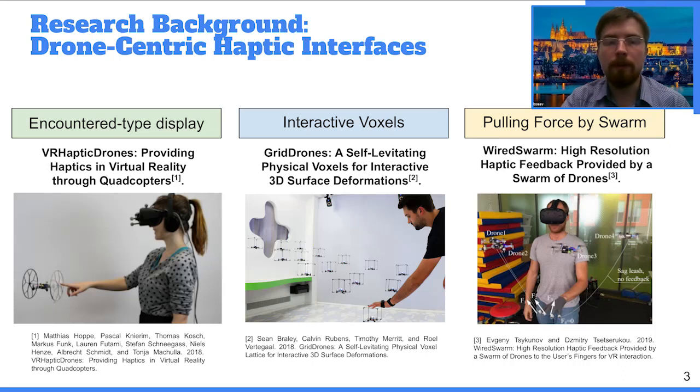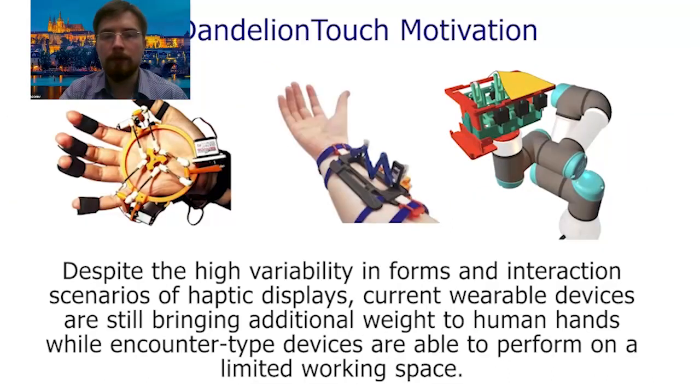However, even these state-of-the-art systems have several limitations. One of them is the fixed shape of the surface in the case of HapticDrones or GridDrones, and thus the inability to deliver different tactile patterns. Moreover, the pushing and pulling forces that can be supported by the propellers of the drones are highly limited.